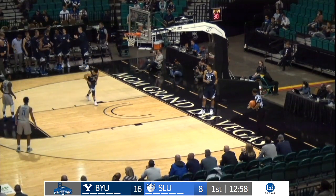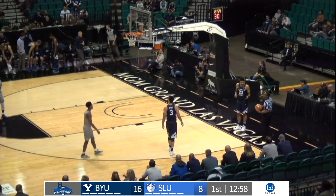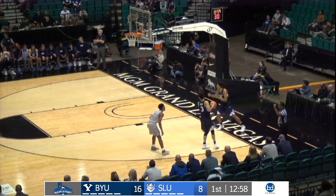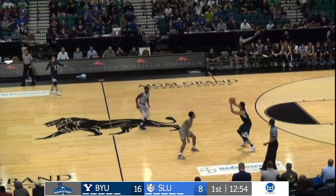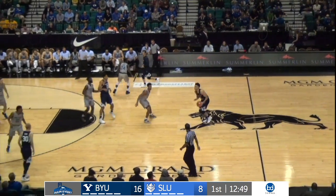And for St. Louis, they're going to have to get someone else into the scoring column. Well, there's Elijah Bryant. We weren't sure if he would play tonight. He said his left knee is acting up. And he's going to see some action here, see how long he can go. So Bryant in the backcourt with Emery.